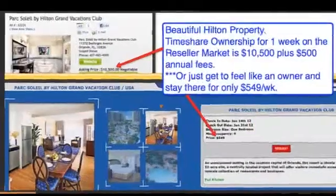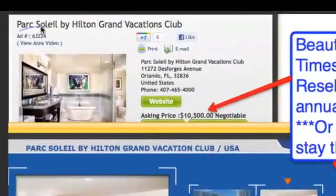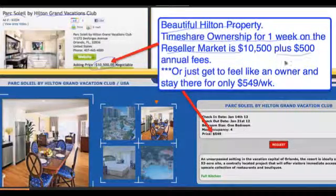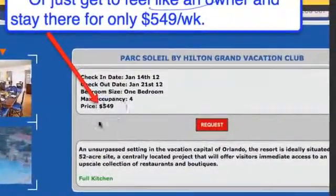Let's head back over to Orlando. You'll see and I'm going to mispronounce this too, but the Park Soleil by the Hilton Grand Vacations Club. This is a beautiful Hilton property. Timeshare ownership for 1 week on the reseller market, $10,500 plus 500 annual dues. Or just think about it. You can just go feel like you're an owner and stay there for $549 in a premium winter getaway with the Hilton Vacation Clubs.